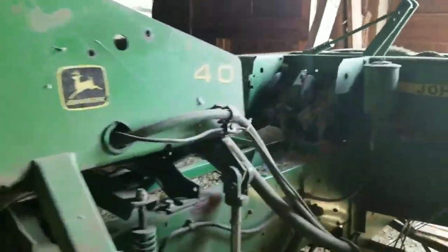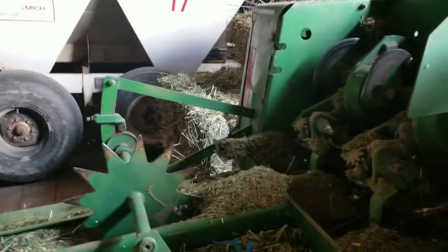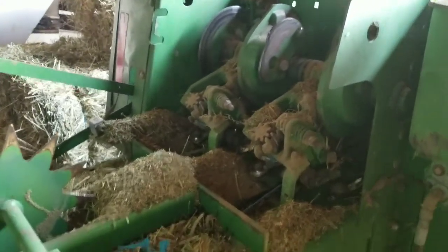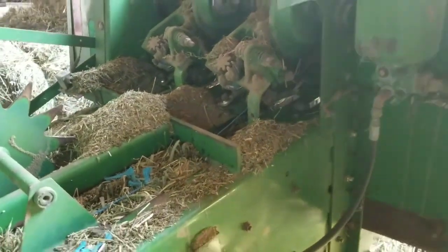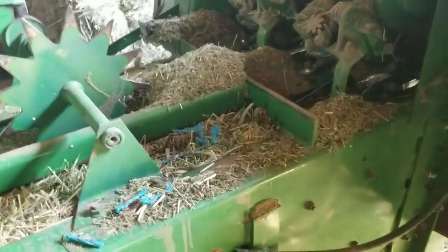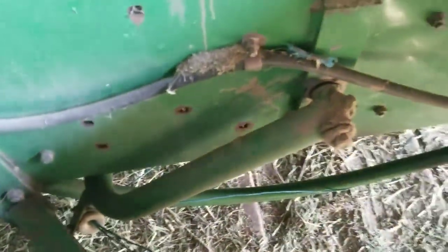So the baler, we had issues with it tying a couple years ago. It came out of timing basically. A plunger bearing went out on it. It ended up putting the needles into the plunger and broke both the needles. Then it wouldn't tie right after that. Well, I ended up twisting this arm right here a little bit, not much.